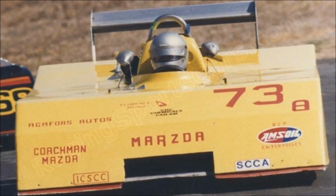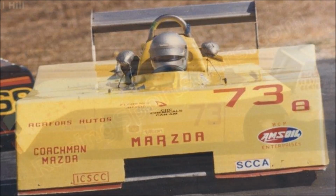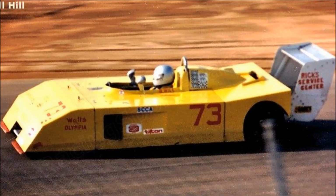So not quite as good a result, but it's better than a DNF, that's for sure. And then, as I said, its final race was in 1986, also at St. Louis, like I mentioned, and this last race, or at least the last that I could find, was its best result. Qualified 13th and finished 7th overall.